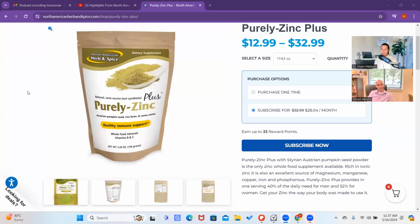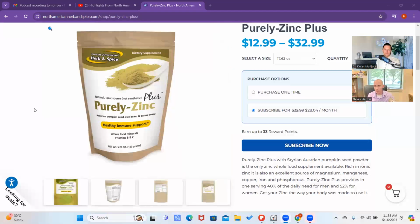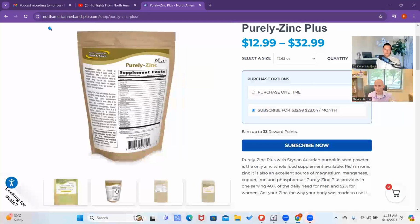So, critical nutrient, especially for men's health. I do a lot of prostate care here at the clinic, men's health optimization, testosterone support, and much more. You need zinc for all that. Yeah, zinc is involved in hormonal health, and women as well. It's used by the thyroid.